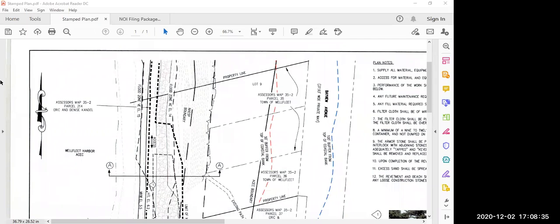Are there other questions from the commission? Are there questions from the public?